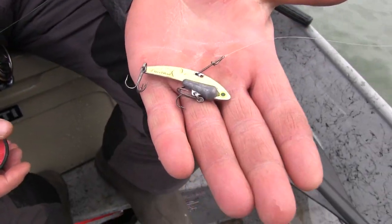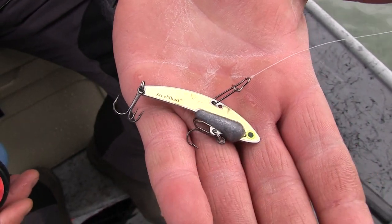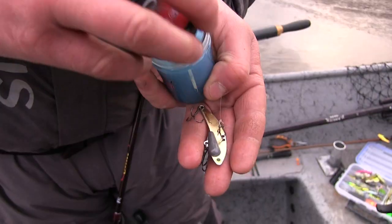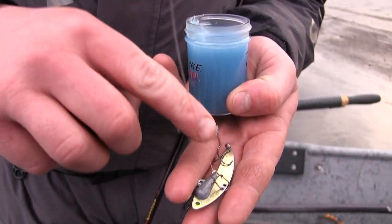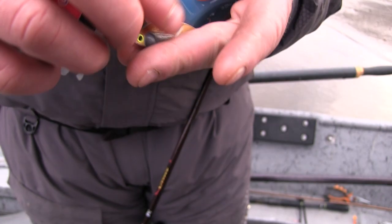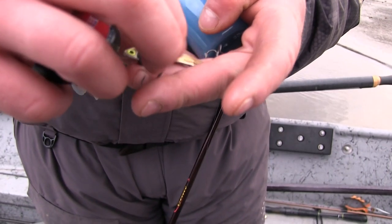What we're using for bait is blade baits, like steel shad, Captain J's. There's a whole bunch of different good blade baits out there. They all work well. We're coating them with Pautzke fire gel, herring and anise fire gel. And it's been working awesome for us out here.